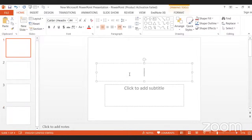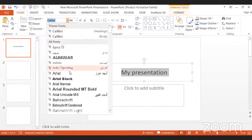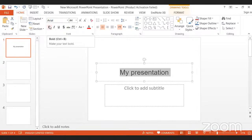When you want to add text, you can just click on any area in the slide like this, then type my presentation. If you want to edit the text, you can select all the text and go to the home tab, then choose what type of text you want it to be. You can also make it bold or italic, or underline, or you can change the color from here or edit the size to be small or large.